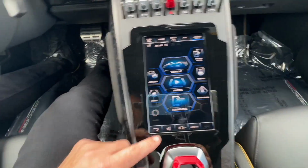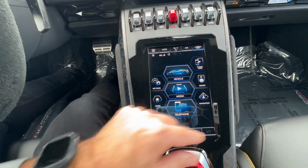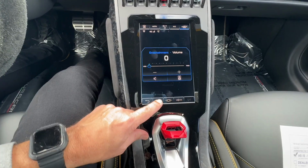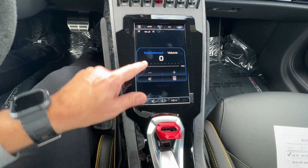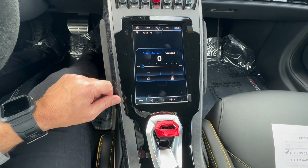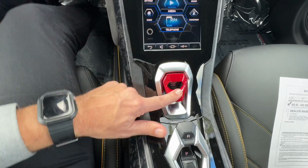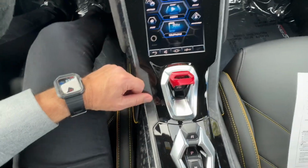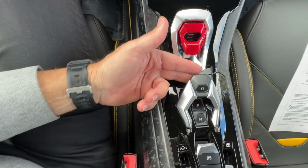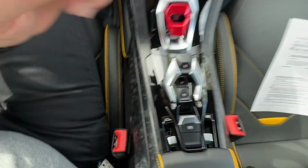Then they have this screen here that handles your air conditioning, media, phone, all the stuff is just on this one screen here in the center console. Oh, okay, so this is immediate. It's got to be your... no, it just gets you to your volume, your speaker adjustments. Of course, the famous Lamborghini fighter pilot gun activator switch. Reverse is pulling up on this, park, and then for manual shifting down here.